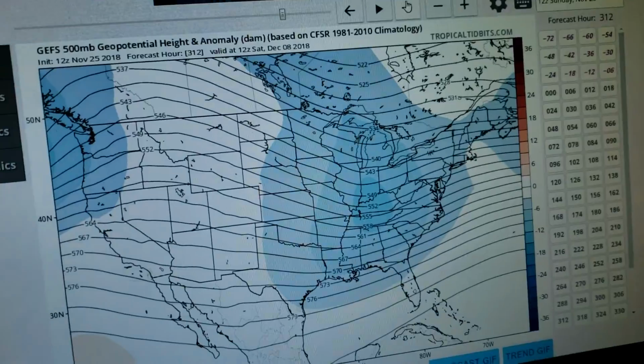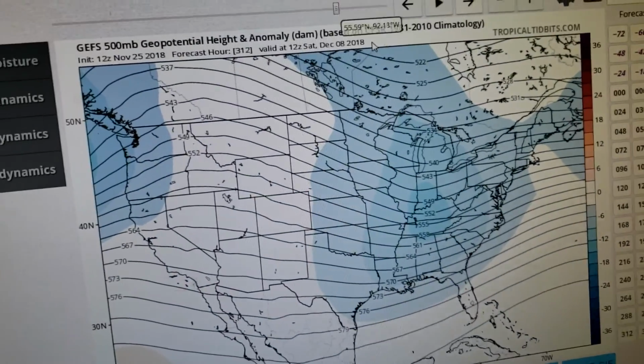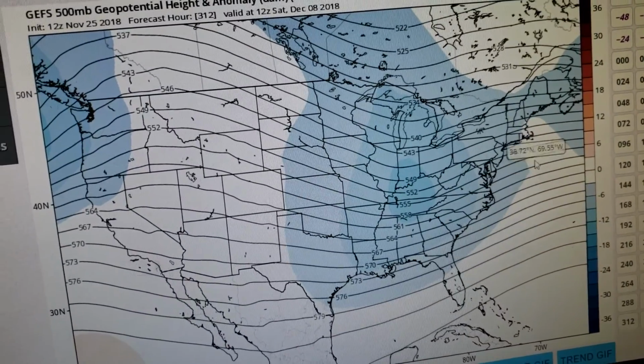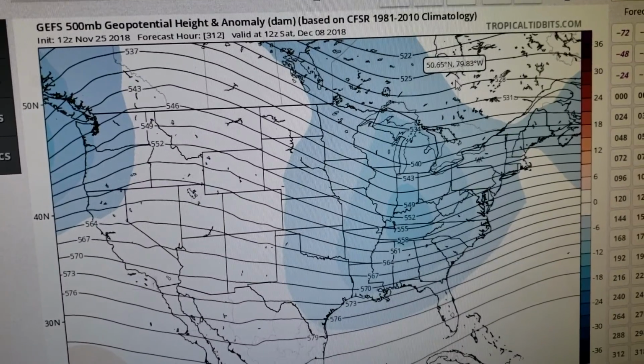Let's look at the... Okay, this shows the cold air coming into play around the 8th. This just shows you how far the cold could go.